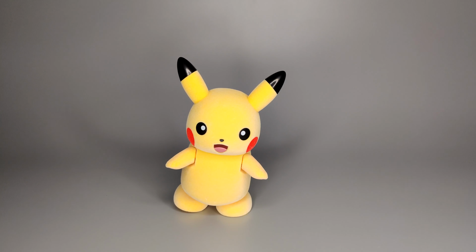But overall, I really, really like this Pikachu. It's super cute. I don't tend to go for non-Pokemon Center stuff, but this one was way too unique to just pass up. So I'm glad I got it, but not just one.